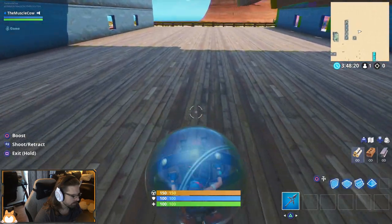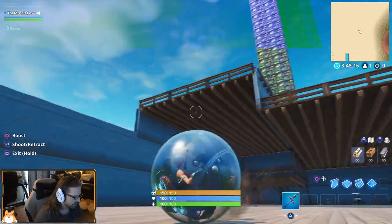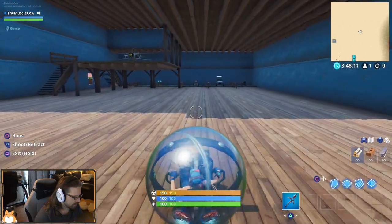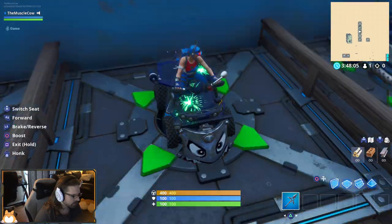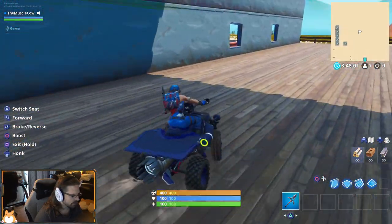What about on the back? Oh yeah, you can see it on the seat, the butt part. What about the back? Not really on the headrest, but on the butt you can a little bit. But oh yeah, quad crasher looks good.